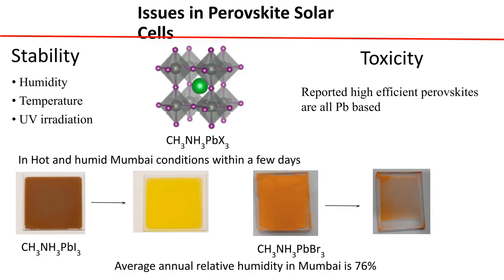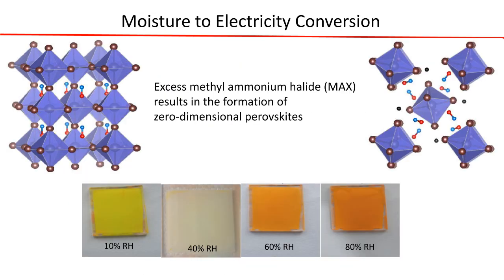which is related to moisture to electricity conversion. I told you in the beginning that when we have this perovskite, methylammonium lead iodide, it converts to lead iodide in a span of 1 week. So the methylammonium iodide present is basically degrading in the presence of humidity, and we end up getting lead iodide. What we found out was that when we have excess methylammonium iodide, instead of a 3-dimensional perovskite structure, we end up getting a 0-dimensional perovskite structure where all the PbI6 octahedra are not connected in any of the dimensions.